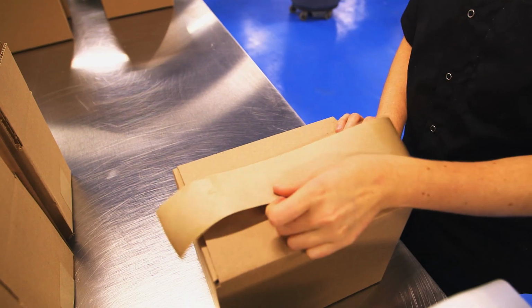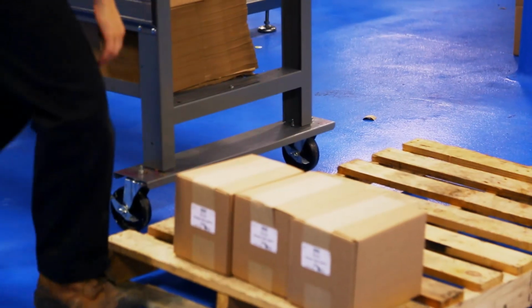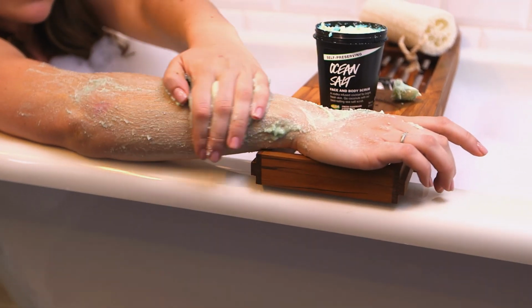Labeled pots are loaded into packing cartons to await distribution to bathrooms across the country. Whoa, how decadent. A salty scrub with a boozy kick sure makes bath time sound a lot more appealing.